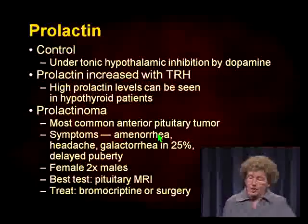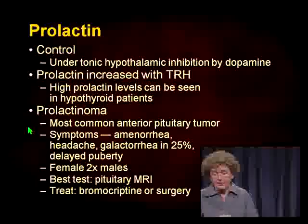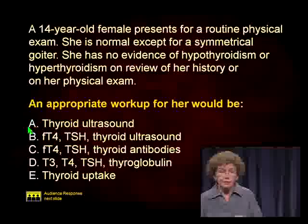But that's the thing. If you have a high prolactin and the thyroids are normal, you have to worry about a prolactinoma. It's the most common, so always a good board question, anterior pituitary tumor. Amenorrhea, headache, galactorrhea in about 25%. Girls more than boys, and again, you want to do an MRI. So we're going to get through thyroid because we just got to.